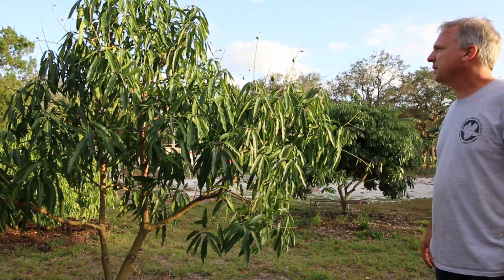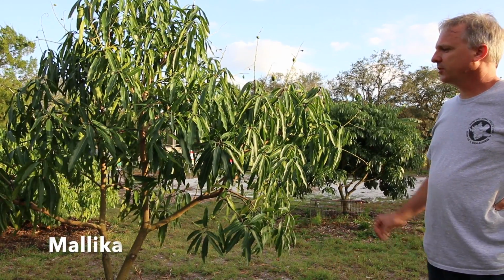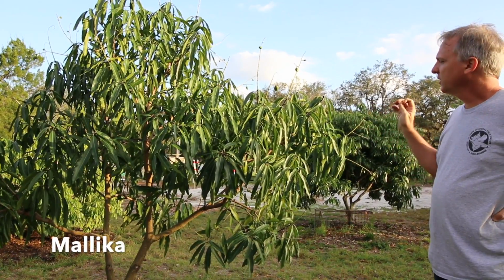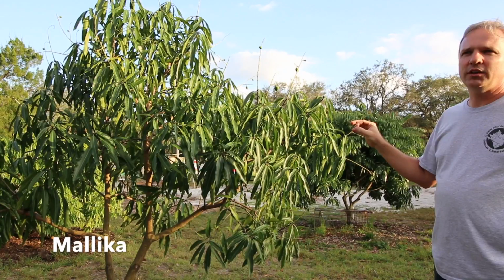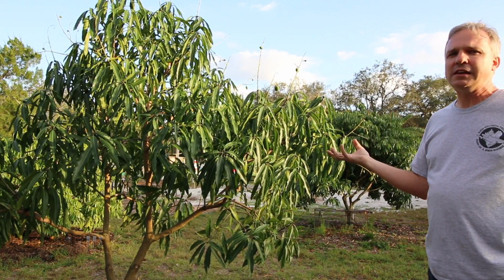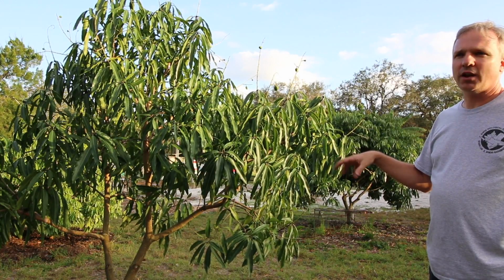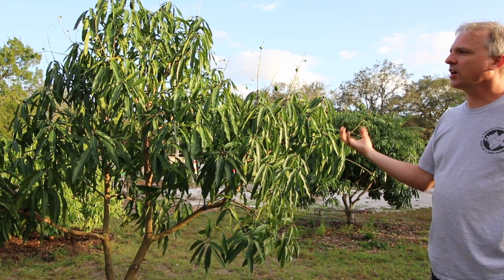This is the Mallika mango. Mallika is very popular. Most people say it's one of the most delicious mangoes. Now in India, this mango is picked ripe green and then buried in camel dung to allow it to ripen, and so they actually eat them when they're kind of old and wrinkly.